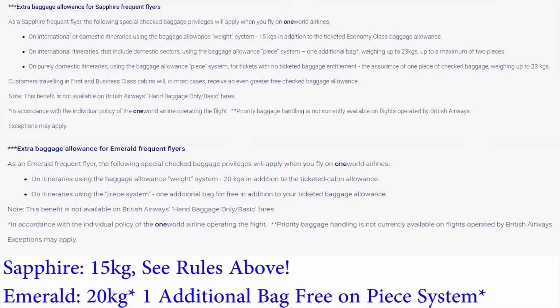And the last benefit that actually helps me is, let's say I go on an international flight and I want to bring luggage, but it's a little bit heavy. With Emerald and also with Sapphire, you're allowed 15 kilograms of extra baggage weight. This is very useful actually sometimes. It saved me from those expensive $100, maybe $200 fees for an overweight bag.